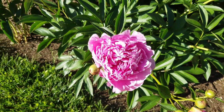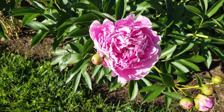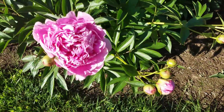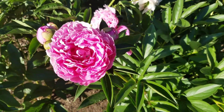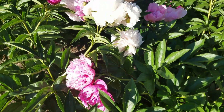I have something similar in another garden area. It's called Sarah Bernhardt, and this one looks like the Sarah Bernhardt that I have in the back, but it doesn't have any scent, so it must be a different variety. There are dozens of varieties of peonies, and I'm going to do my best to look up the different varieties and put them in a comment.